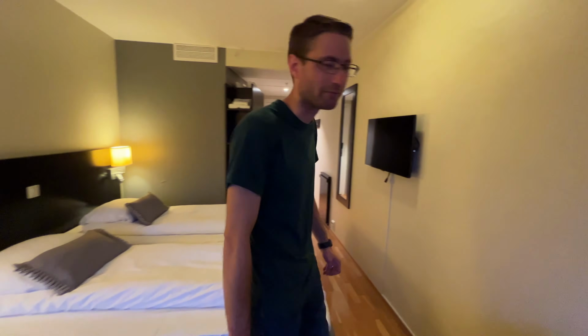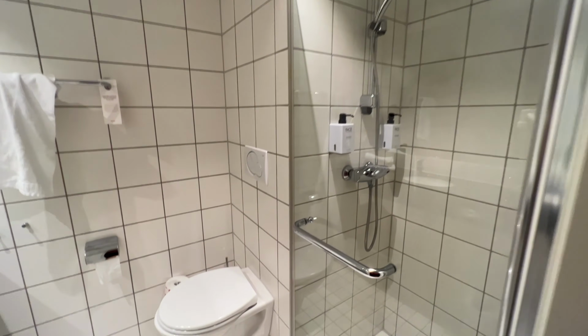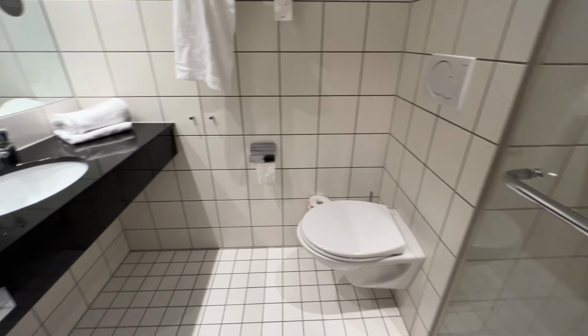Let's go check out the bathroom. On the way, we do have some storage here that's pretty nice. And the bathroom looks pretty clean for Hell. Got all the basics: shower, toilet, sink, and even a hairdryer. Overall, looks better than expected for where we are.